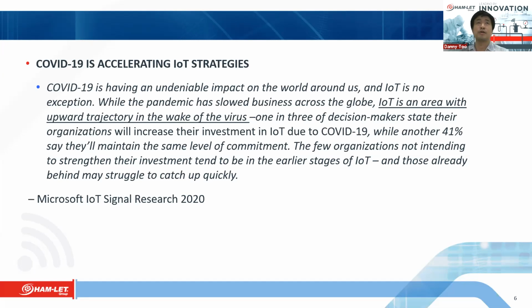Before we go into details, I would like to share an insight from Microsoft regarding IoT. If there's one thing that is so impactful for the year 2020, I think everyone will agree that it is the COVID-19 pandemic. But what is interesting is that COVID-19 is having an interesting impact on IoT development and investment around the world. Based on Microsoft's research published this year, more than 30% of organizations are increasing their investment in IoT because of COVID-19, and another over 40% are maintaining the investment they are already putting into IoT.